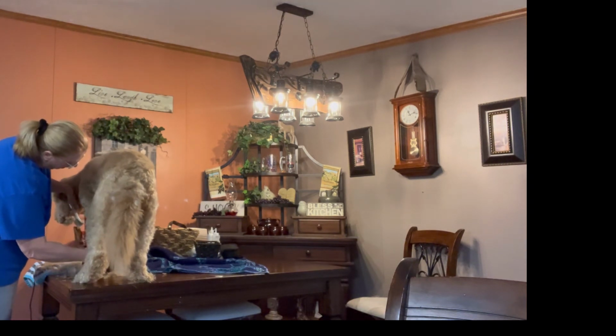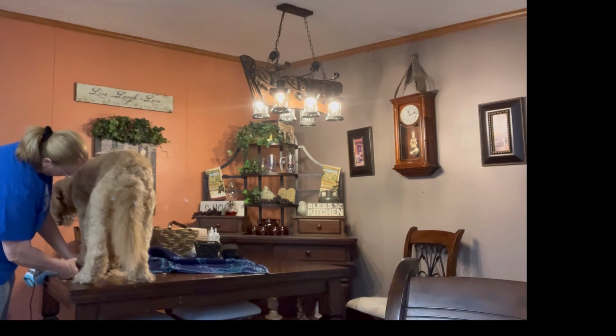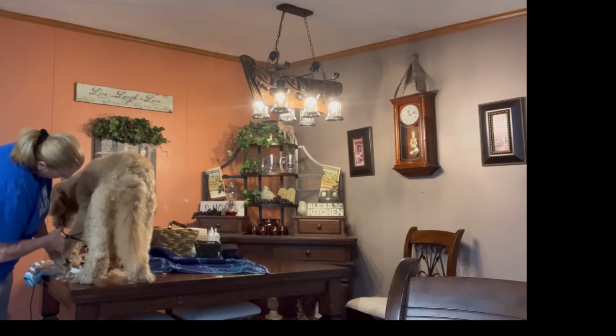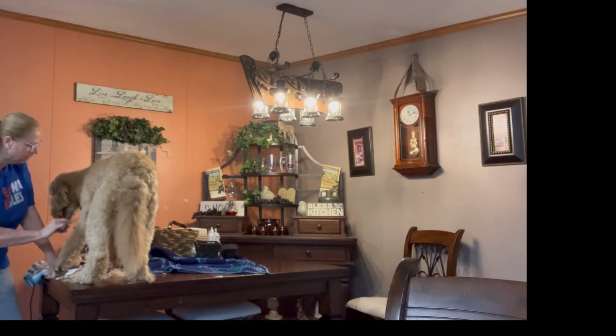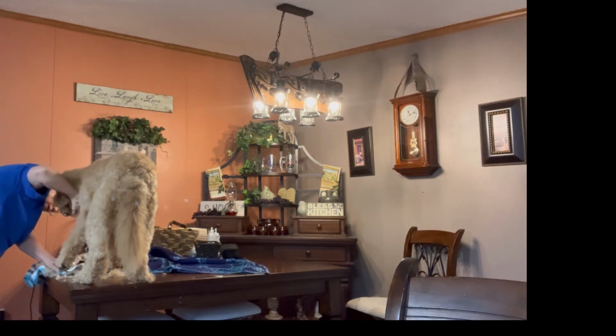Now, I've got a spare of everything except my 30 blade. That's a surgical blade, I believe. Now, don't quote me on that, but I think it is. I don't use that much. But I do shave her belly with an Andis 10-speed clipper blade, 5-speed clipper. I shave her belly. I shave her landing strip, almost.